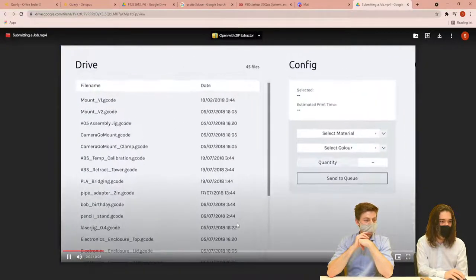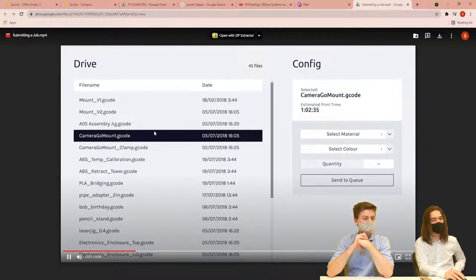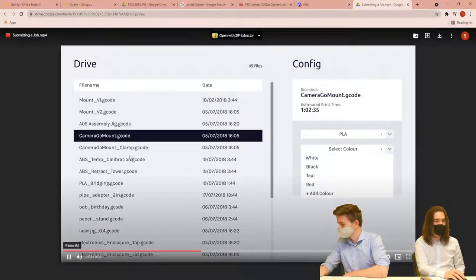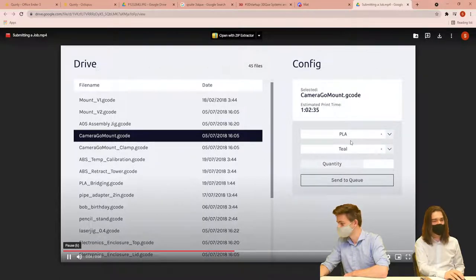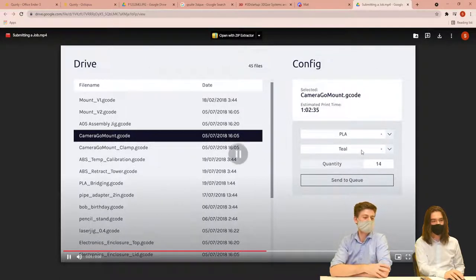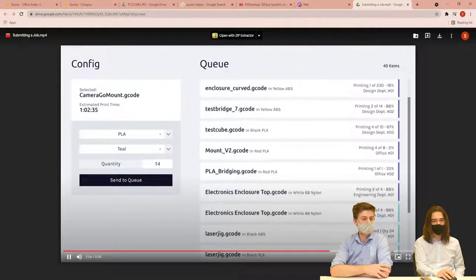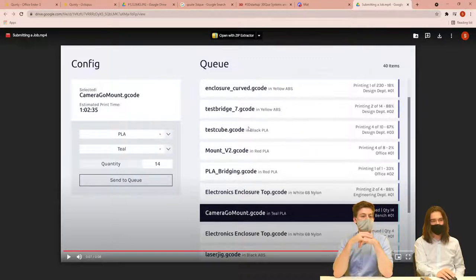So this slower version was the unorganized drive that we used to have before we added folders. You would select the G code, select a material, and say how many you wanted. Pretty simple. Then you could configure the materials to some extent. Offsets are very easy to add, and then it would just throw it into the queue. In the queue overview, you would see exactly what printer it got sent to, how many quantities there are, and what printers it's assigned to but not printing on yet.